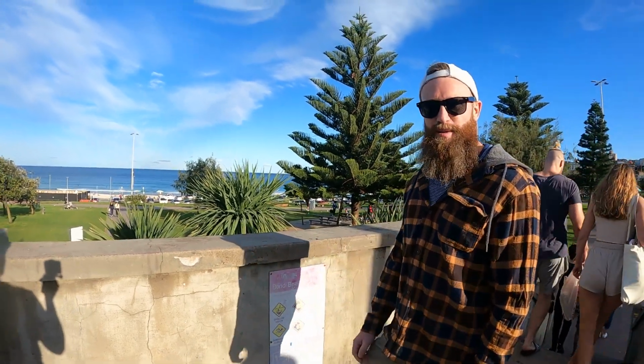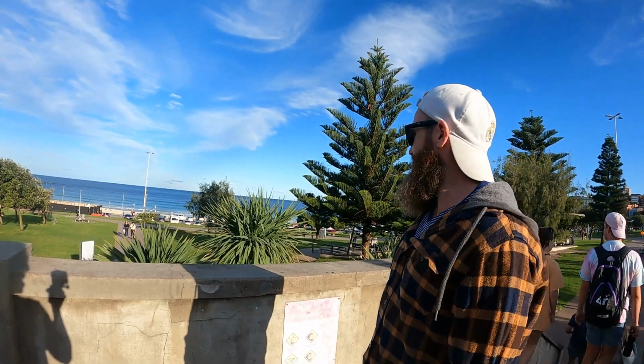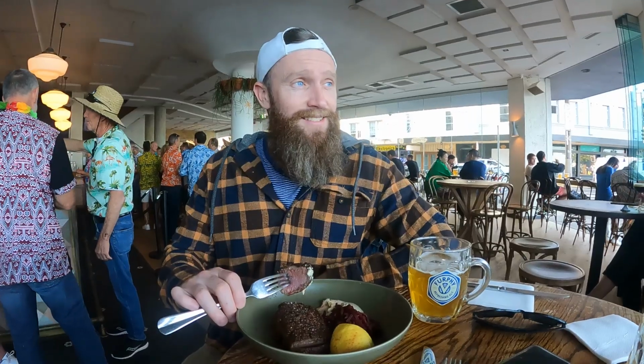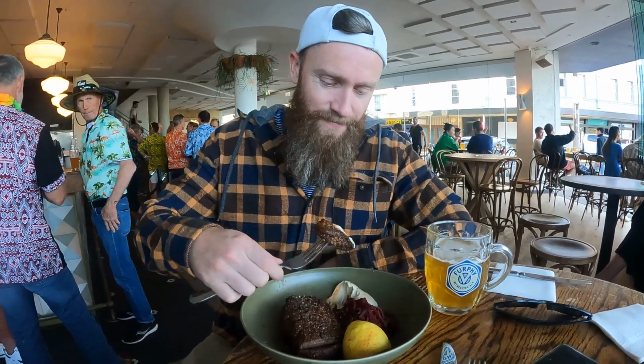It's about to get dark soon, so we're gonna have a couple sneaky beers and maybe have a look around. If you don't hear from me, it's because it got dark and I've had too many beers. So we're at Bondi Crevices, just a little pub sort of thing. Got some lamb. It's pretty good.